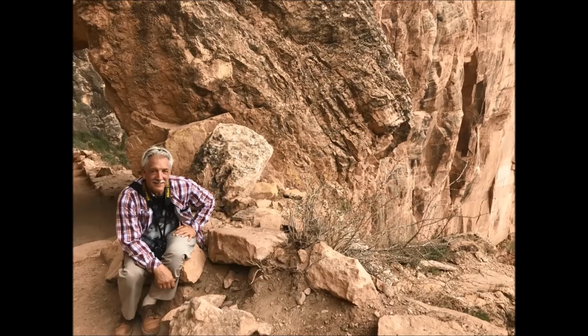I think we're on our way back up now. I was taking a break, taking a breather, and she snapped a picture. And there's her Dodger hat looking out to the distance.